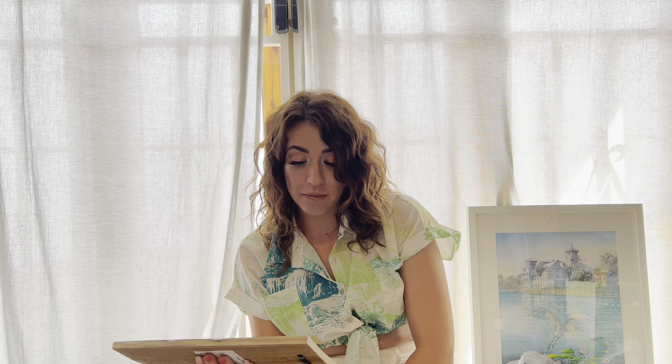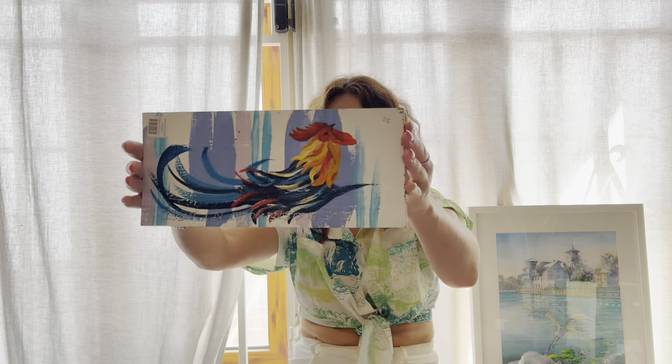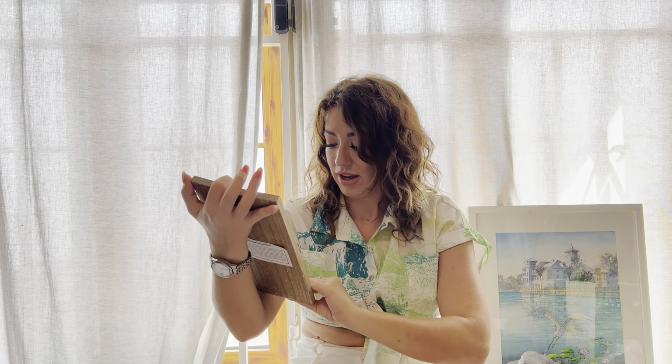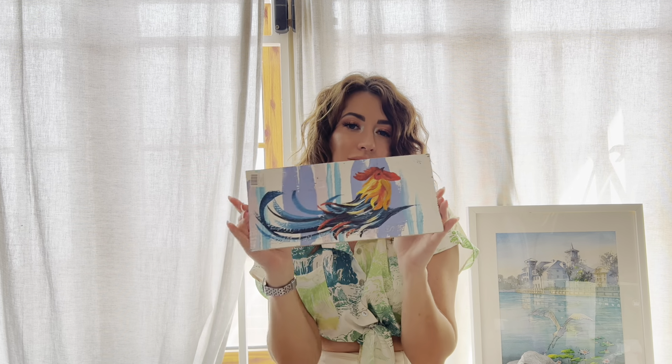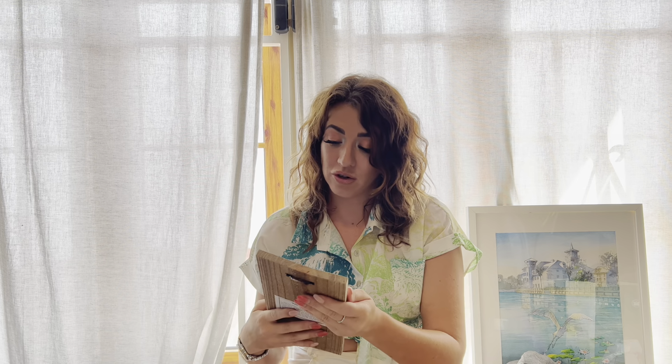Next one is a piece of artwork from Key West. This is a Blue Rooster Cult from Key West. It is a lovely oil or acrylic of, obviously, the Key West cockerel. That was $45 from the Funky Chicken store.